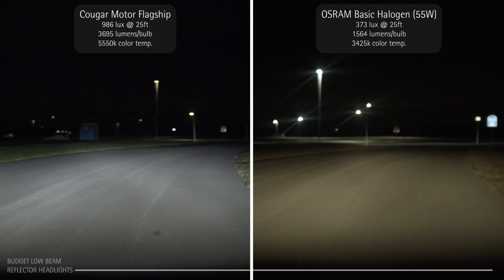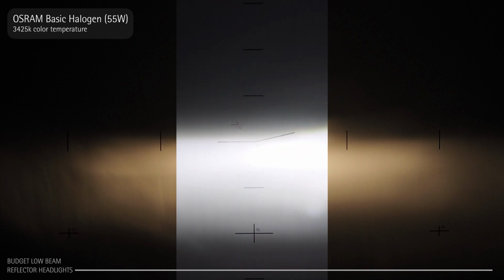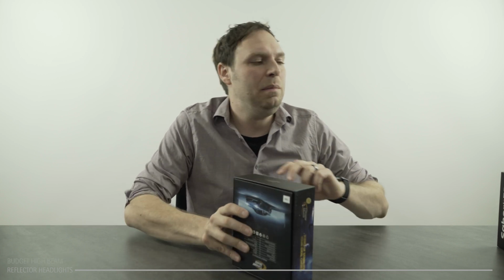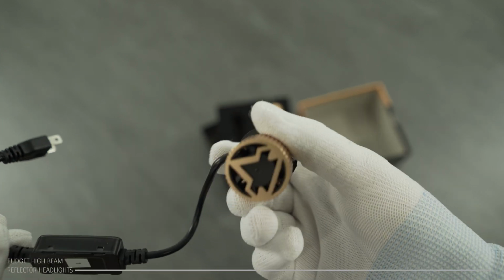The beam pattern was quite good, similar to the DDMs we mentioned earlier. Color temperature was a beautiful 5550 K, a nice pure white with the smallest hint of blue, a great color overall in our opinion. While the Cougar Motors produced a great high beam result, we'd recommend the Auxbeam B1 series LEDs instead, as they are a bit cheaper and put out 118% additional high beam light due to the better chip placement for a high beam.